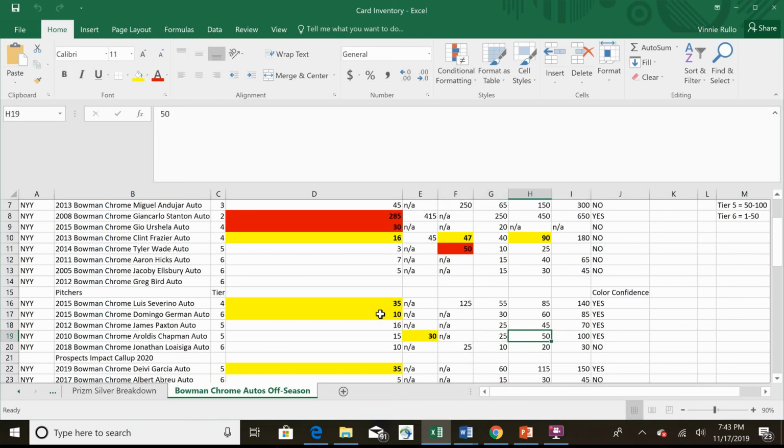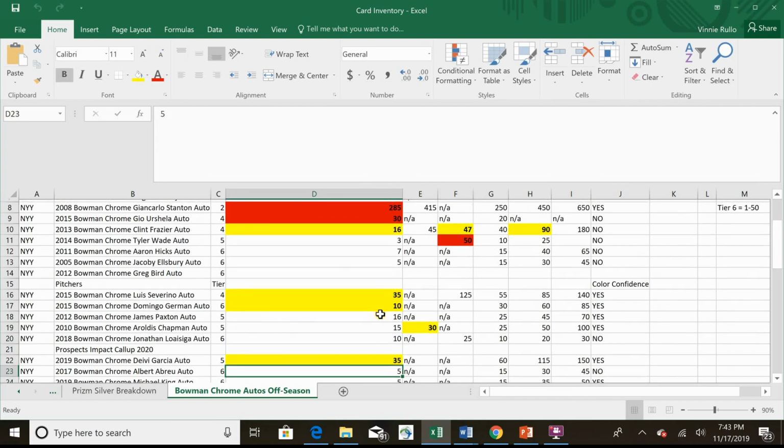And definitely I would get his colors as well, just because no one's been inducted in the Hall of Fame yet that's had a Bowman Chrome autograph. So it's hard to say what the future of Bowman Chrome autos is after a player's career is over. There hasn't really been one yet. So I think you can start buying Chapman as a possible future Hall of Famer and a guy that people are always going to talk about. So that's just something to look for.